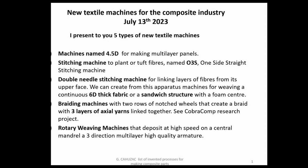The first type of machine is named 4.5D, to make multi-layer panels. The second one is a stitching machine, and that machine is able to plant or lift carbon fiber. Its name is OTS, one-side straight stitching machine. I have also developed a double needle stitching machine. In that machine, you can link layers of fiber from only one face, but you can also create from that kind of apparatus a machine for making a special 6D thick fabric, or also a sandwich structure by putting a foam inside the layers.